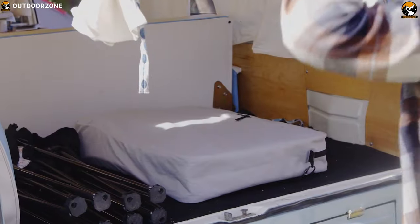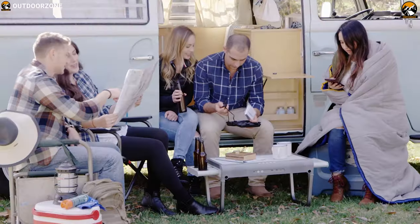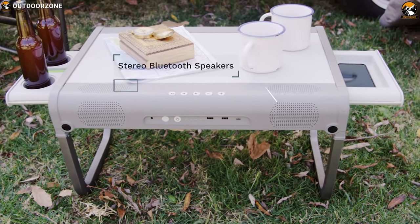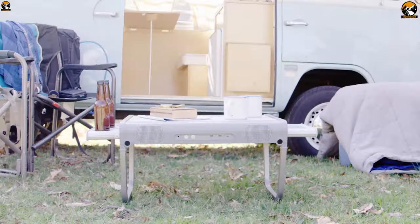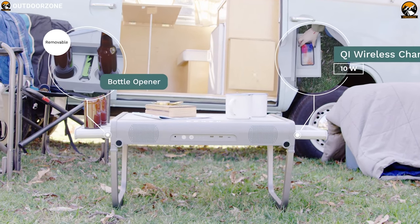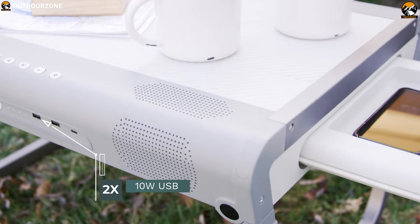Enjoy great quality music at the campsite with the Goportable, a unique table that lets you enjoy great quality music on your camping trip. It comes with a stereo Bluetooth speaker with a 5-watt Class D channel amplifier that allows you to enjoy great quality music with punchier bass and clear vocals. This table offers a total 100-watt charging for your devices, including a 10-watt Qi wireless charging, 2 10-watt USB ports, and a USB-C 80-watt PD port.